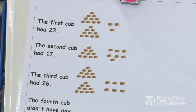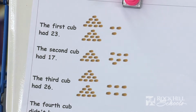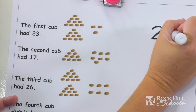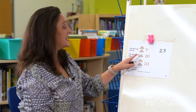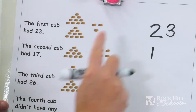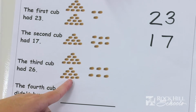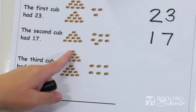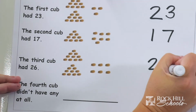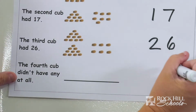All right, the first cub had 23 seeds. Got them in groups of 10, so how many groups of 10 do we see? 2 groups of 10 and 3 ones. The second cub had 17 seeds. Look, how many groups of 10 is that? 1 group of 10 and 7 single seeds. The third cub had 26. How many groups of 10 is that? That's right, 2 groups of 10 and 6 ones. The 4th cub didn't have any at all. Goodness. So we're going to add a 0 again.